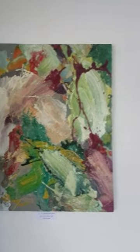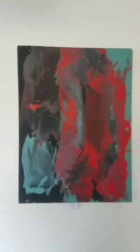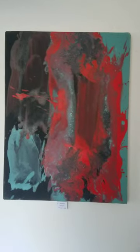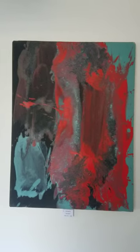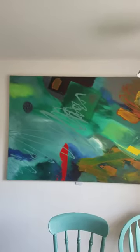Grey works so well in highlighting the stronger colours. This is one of the few, or perhaps the only one actually, in acrylic in the show. Very, very basic, and yet the power and energy so simply resulted from just three colours and how much they can mix without over-mixing them to the point of destroying what's already there.